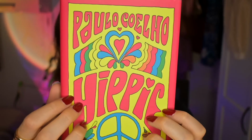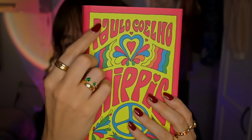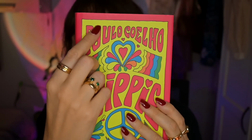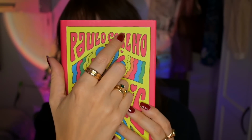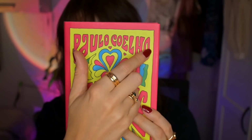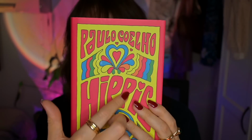The last one I picked up at a thrift store, and it looks phenomenal, but it's Hippie by Paulo Coelho. I'm not sure if that's how you say it, but look at the cover. Paulo Coelho. Hippie.